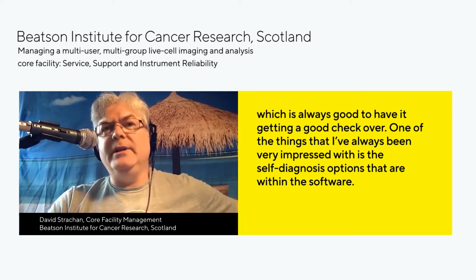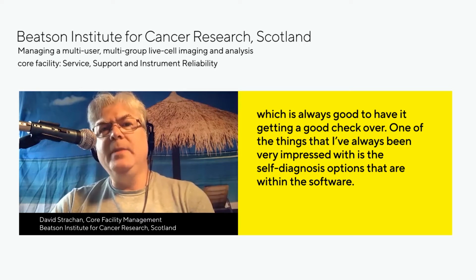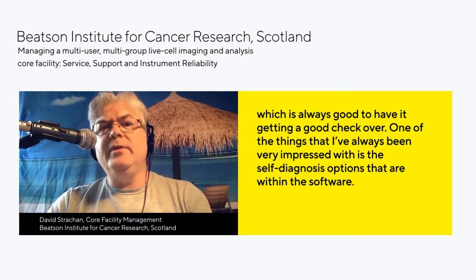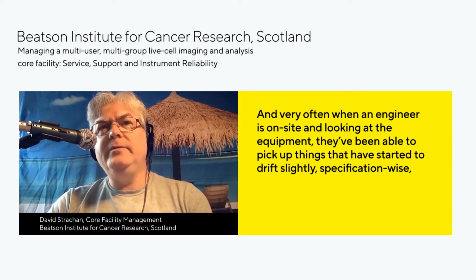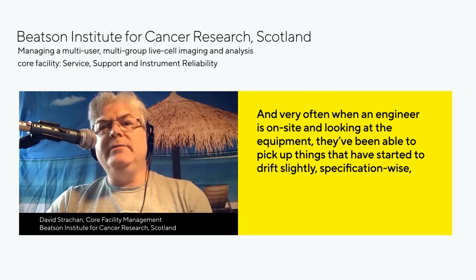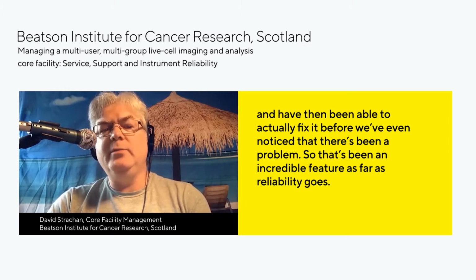Because one of the things that I've always been very impressed with is the self-diagnosis options that are within the software. And very often when an engineer is on site and looking at the equipment, they've been able to pick up things that have started to drift slightly specification wise, and then being able to actually fix it before we've even noticed there's been a problem. So that's been an incredible feature as far as reliability goes.